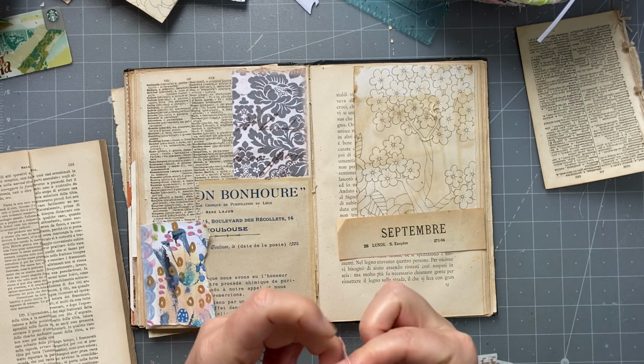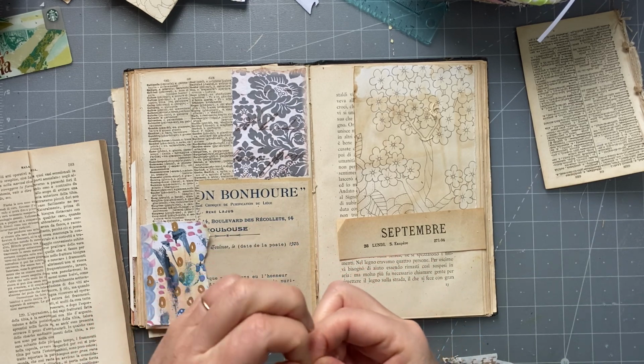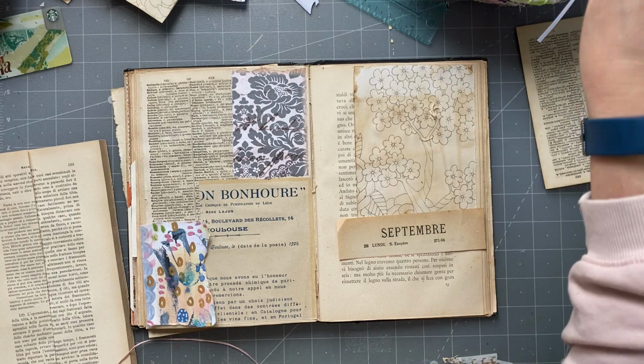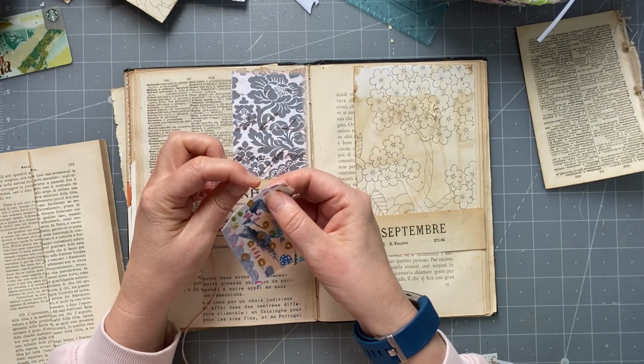I might do a quilter's knot, so I might only do one in this case because it might take me a while. So it will be a little, I mean, I'm not writing in here, so it doesn't matter if I've got lumps and bumps, does it? And I think where the pink is, I'm just going to stitch it.